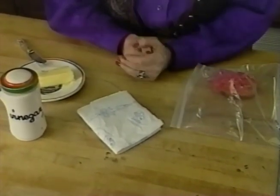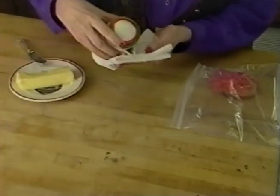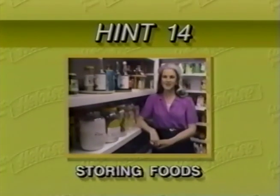And cheese has a tendency to get moldy. So if you will take a little bit of vinegar, put it on a paper towel, just a dash, wrap the cheese in it, put it in a self-sealing bag and store it, it won't get moldy. These hints will help your food last longer, and you don't have to throw it away.